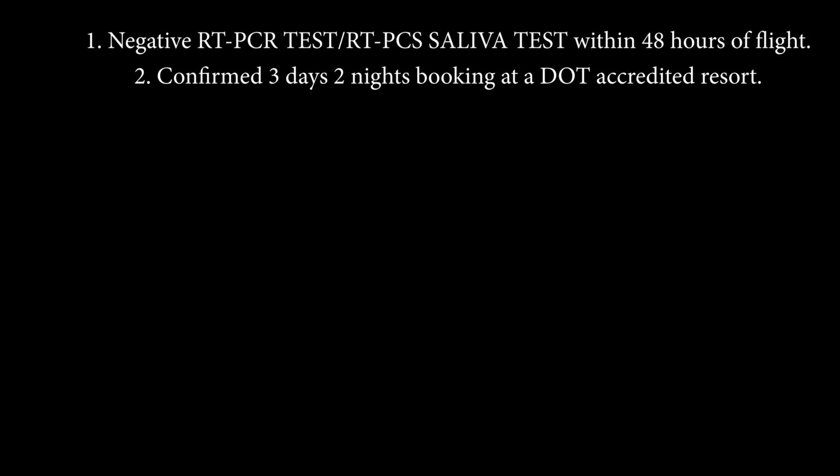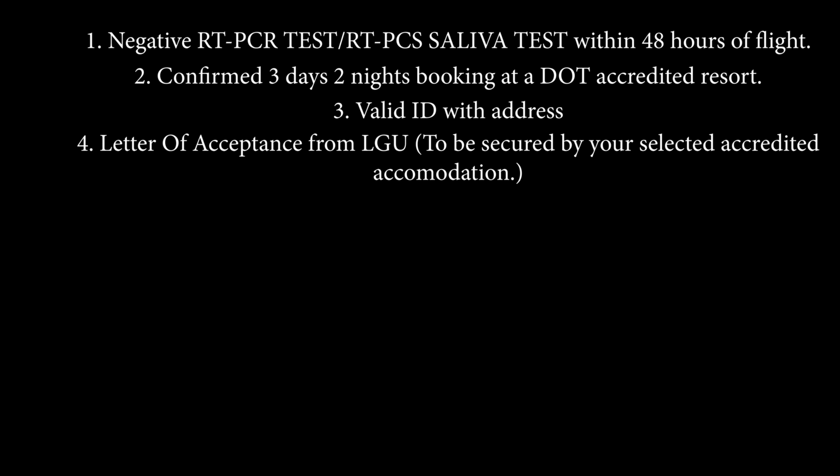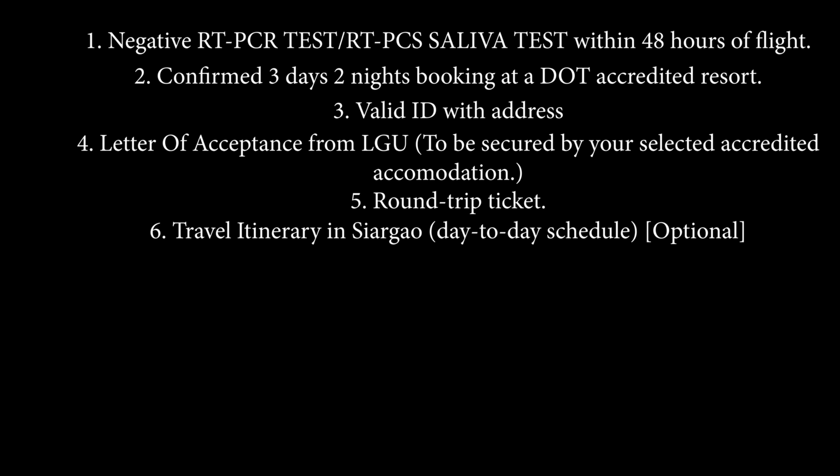Let's repeat the requirements first. One, a negative RT-PCR test or RT-PCR saliva test within 48 hours of your flight. Two, a confirmed booking, 3 days, 2 nights at a DOT accredited hotel, resort, hostel, or whatever accommodation. Three, send your accommodation and prepare a valid ID with your stated address. Then you need the acceptance letter, which is the one that the hotel will help you secure from the local government. That's also where it states the requirement for the antigen test. Then your round trip ticket, and your travel itinerary, which is optional.